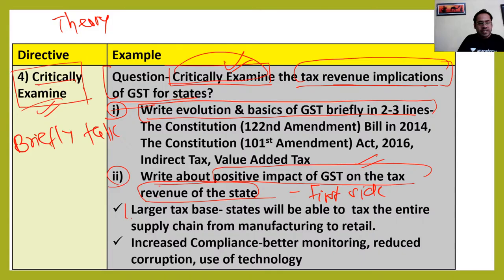First, larger tax base. A state will be able to tax the entire supply chain from manufacturing to retail. So the tax base of the state will be more. They will be able to tax more people. If they are able to tax more people, then obviously the revenue of the state will increase. It will have a positive impact on the revenue of the state.